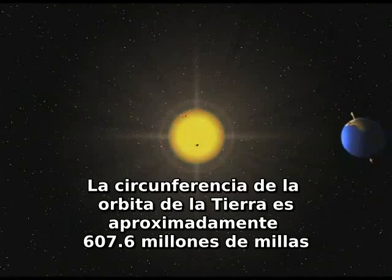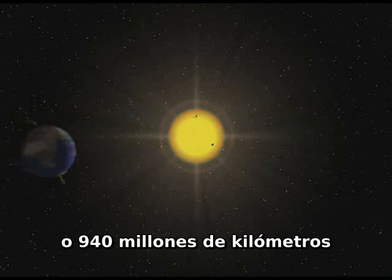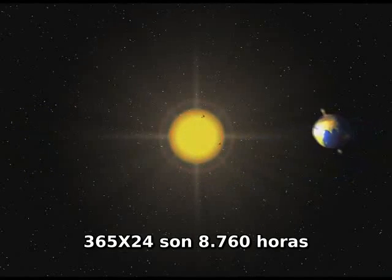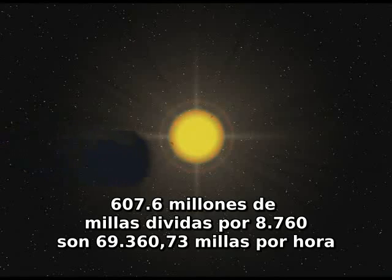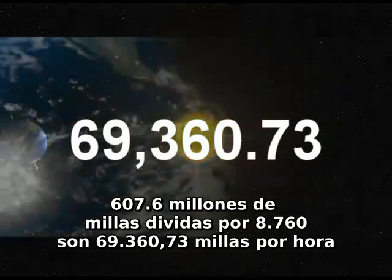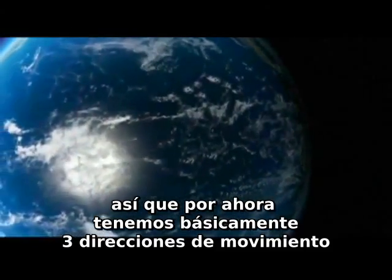Number 3, the Earth is orbiting the Sun once a year. The circumference of the Earth's orbit is approximately 607.6 million miles, or 940 million kilometers. 1 year is approximately 365 days. 365 days times 24 equals 8,760 hours. 607.6 million miles divided by 8,760 equals 69,360.73 miles per hour.